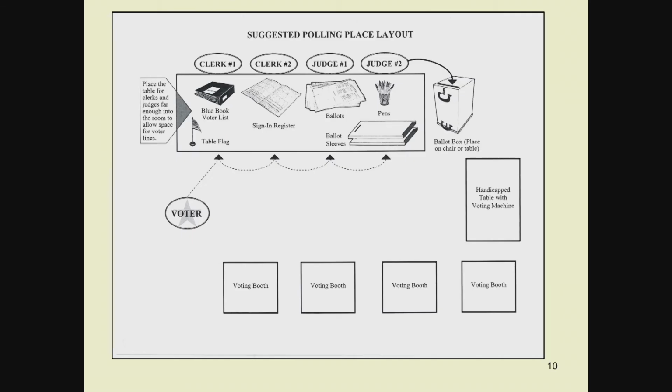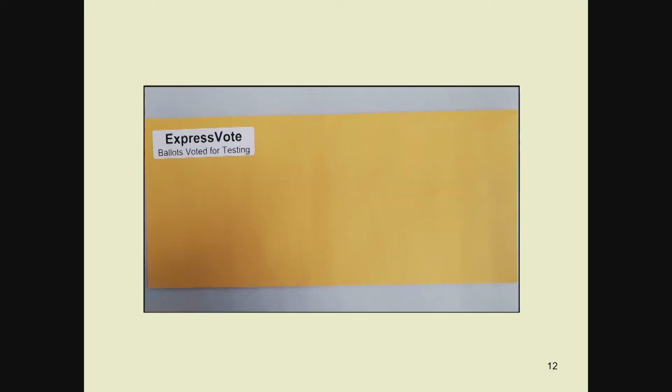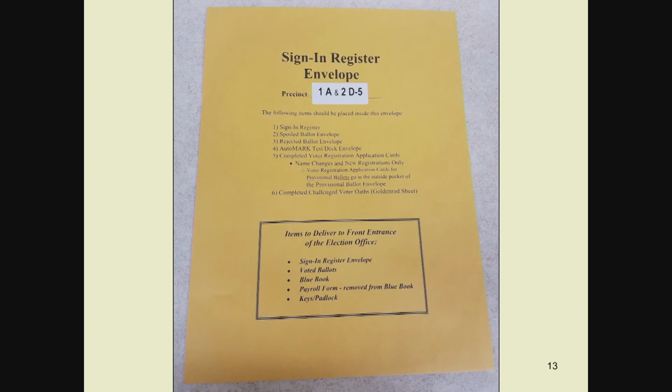On page 15 of your manual, you will find a suggested polling place layout. In your ballot box, you will find your spoiled and rejected ballot envelopes. You will also find your express vote testing materials. Please follow the instructions on the front of the sign-in register of what should be placed in the sign-in register envelope at the end of the night.